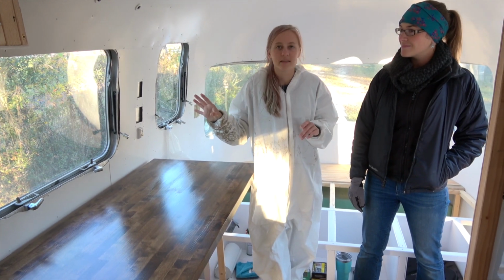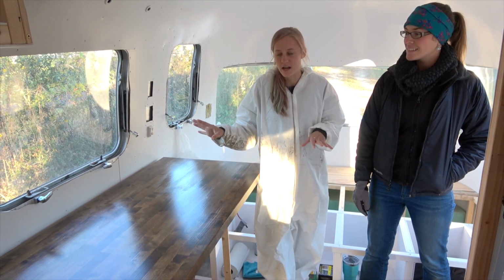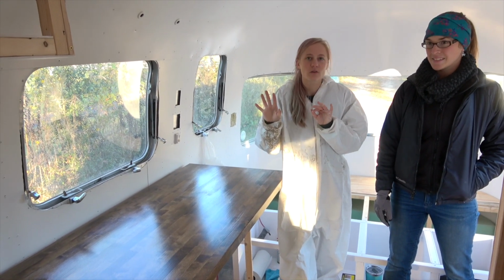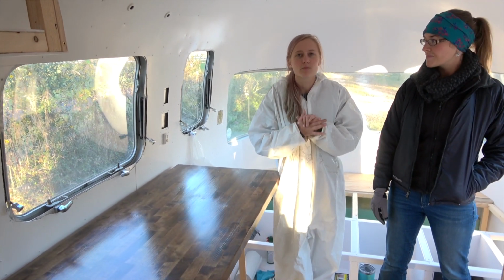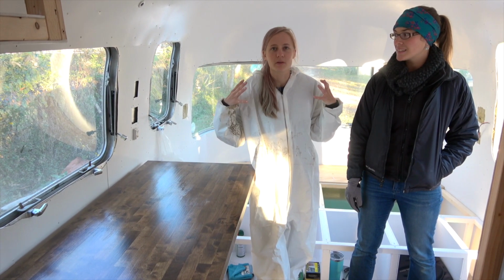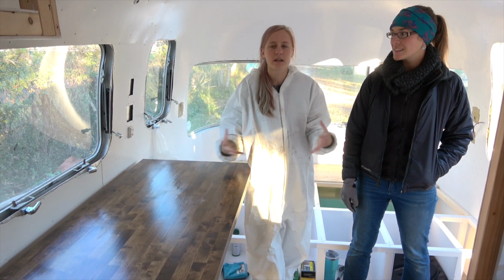But that meant that they didn't stand the test of time very well, and they were very hazy and just crazed, and they looked horrible. It was really high on my list of things to do to get these windows replaced so they'd be crystal clear and beautiful and let all the light in.